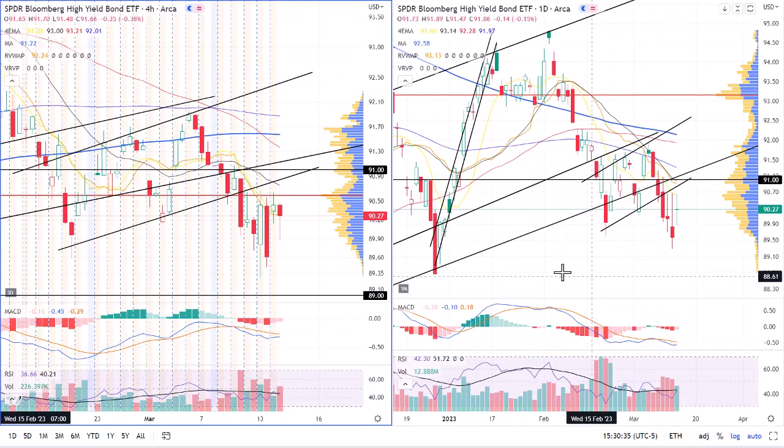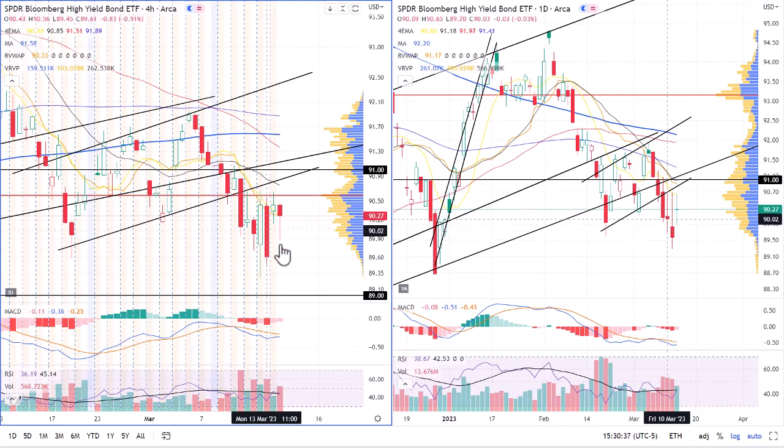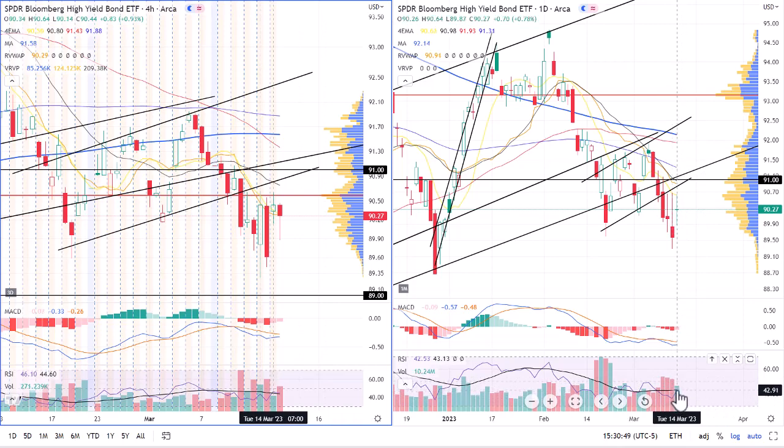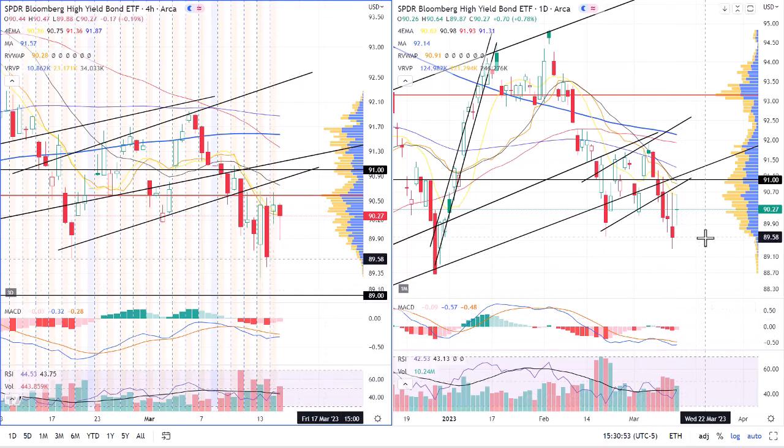Moving over to JNK, this one's a little bit tougher to read here. So we threw a wick to the downside on the 4-hour chart. Does look slightly bullish on momentum, definitely interesting. RSI looks slightly bullish as well. RSI on the daily chart does look like we're retesting the SMA, does look like it could move higher here. Momentum turning slightly bullish as well.